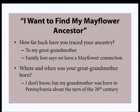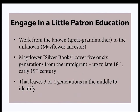A few more questions later, and we discover that the patron's knowledge of her great-grandmother is rather limited. It is limited to a state and the fact that the birth date was approximately the 20th century. So, what next for you as the reference librarian?